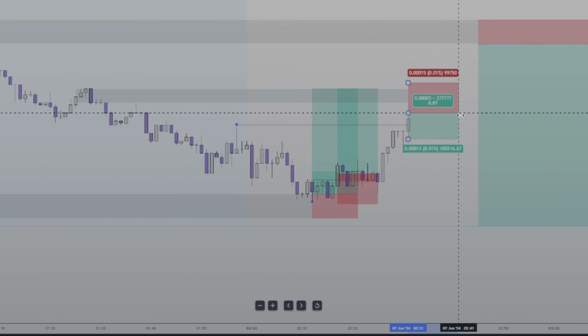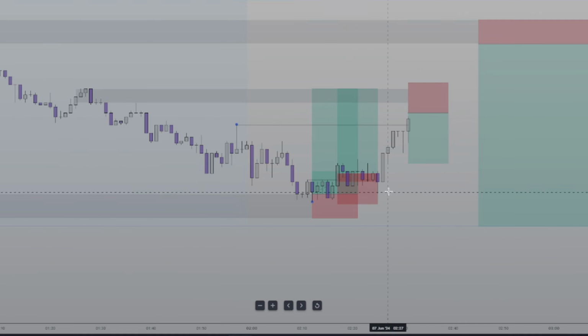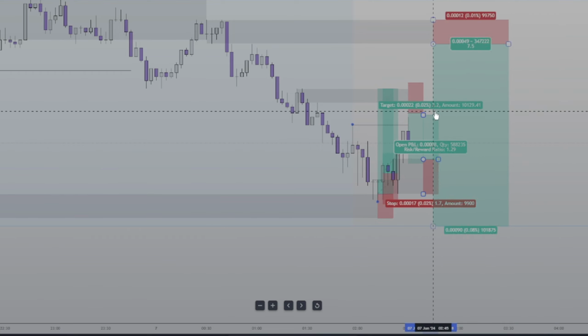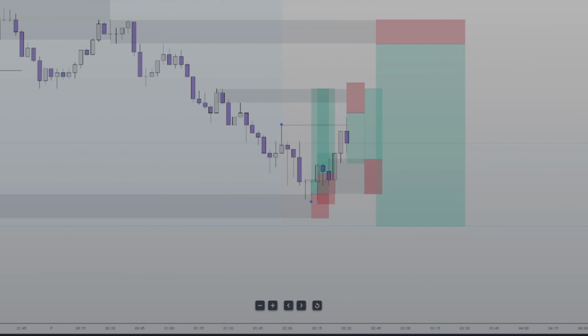I don't have much information as I only have the minutes, not the seconds, but I can target this place. This is my strong low, so I can do this, and eventually I can also place another long entry to this hidden base right there. You see, I have this base right here, okay? And I can place the entry right there for a long position from here, and target this high. So let's see what happens.